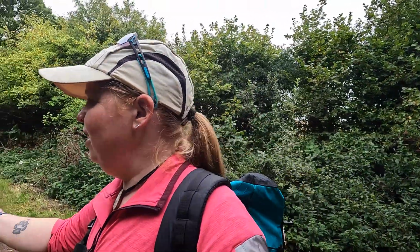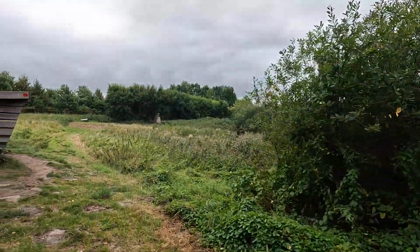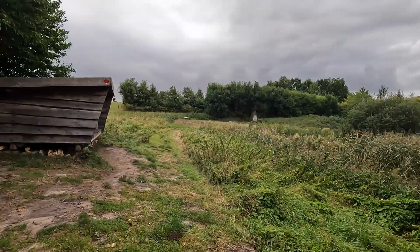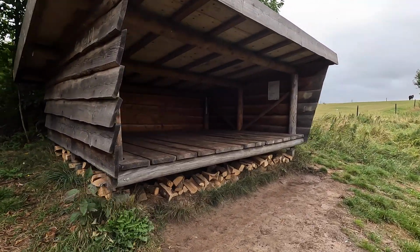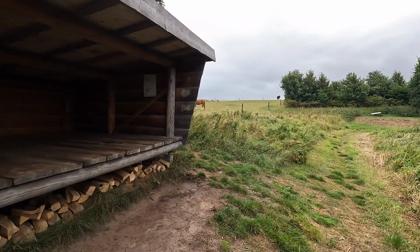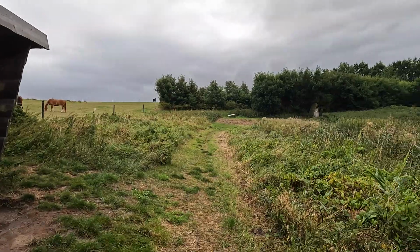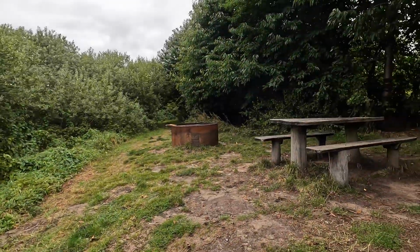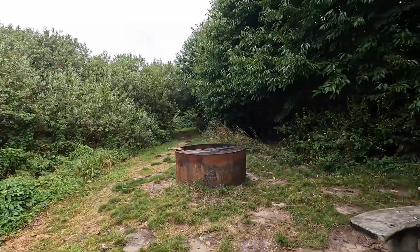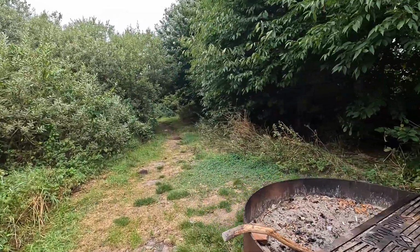Here you've got another shelter again. The trail goes that way, but I will show you. It also has a toilet, so you can see some water. Oh yeah, it's a compost toilet as well. I will turn you. There you've got the toilet. Let's see if it's empty. Yeah. And here is the shelter, with horses as neighbors. Nice place to sit. Fireplace. So facilities along this trail are absolutely great as well.